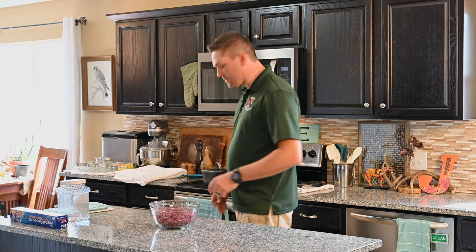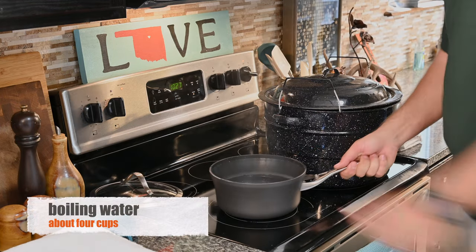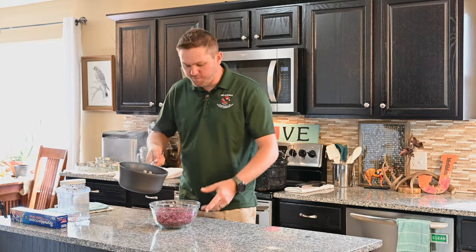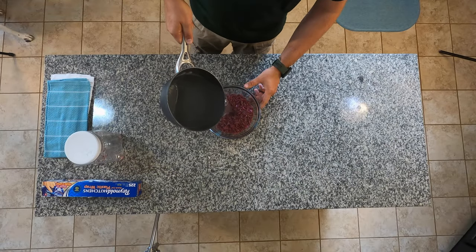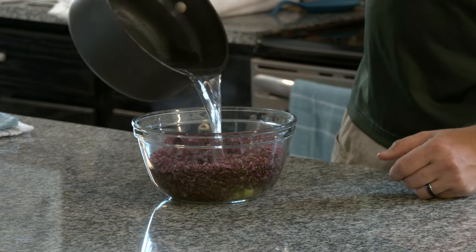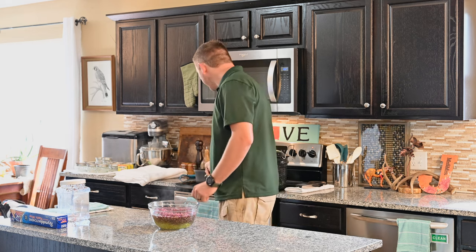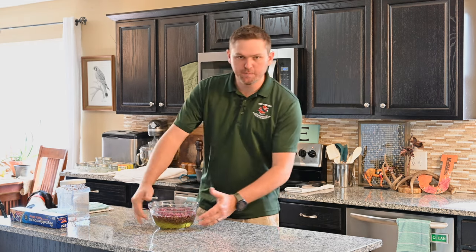Got a pot of water that's boiling over here on the stove with about 4 cups of water in it. We're gonna take these 4 cups and slowly pour it over those blossoms, letting them all get nice and soaked in. Perfect. Now it's gonna, at first, look a little bit green.